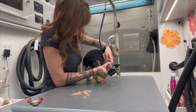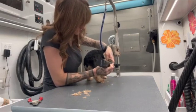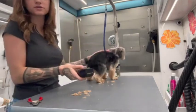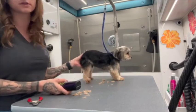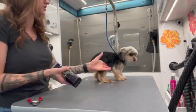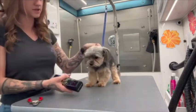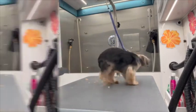Remember, we're going to do what's most comfortable for them, not what's most comfortable for us. So just keep that in mind as you're grooming. And his parents are very understanding that he's not going to get groomed as well as a dog that does like the clippers. It's more of a safety concern than anything. So we want to make sure that he's safe and doesn't get too stressed out. So we're just going to do the best we can, and we're going to call that a comfort groom.